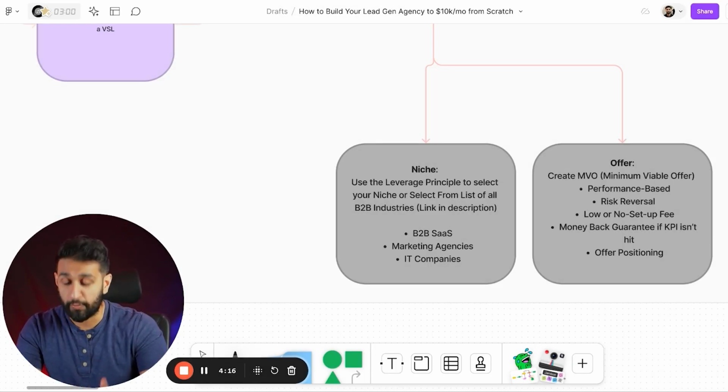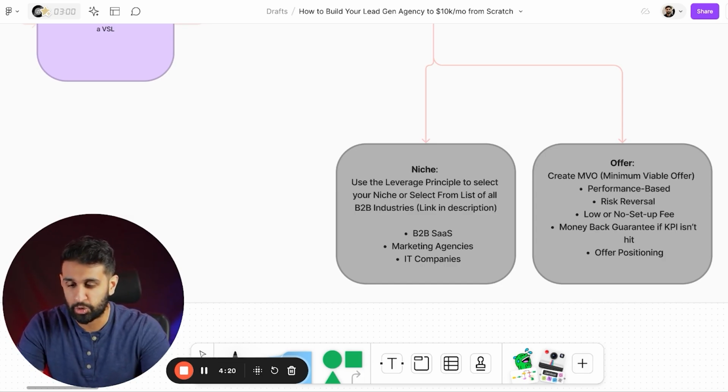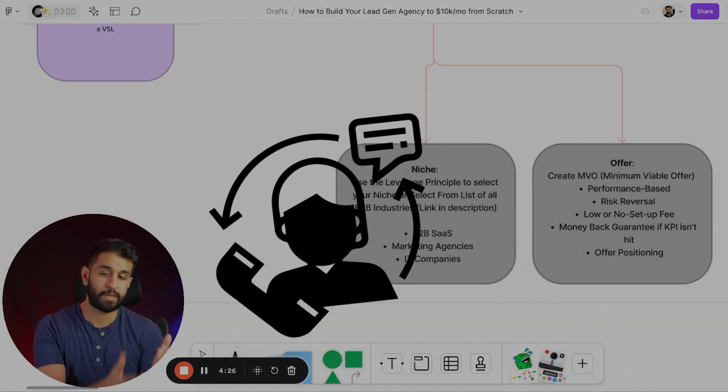And then in terms of offer positioning, this is a little bit more advanced, so you don't have to think about this too much as a beginner. But what I mean by offer positioning is you want to figure out ways to offer your services that a lot of people aren't doing.